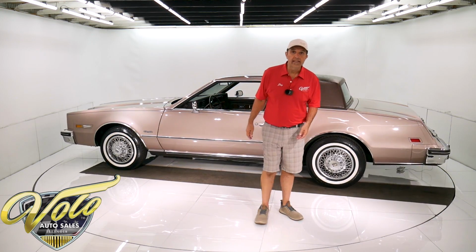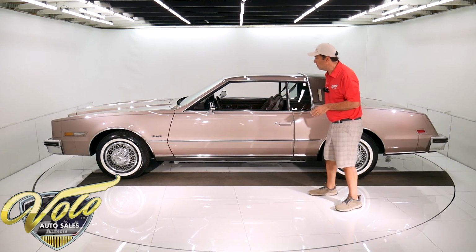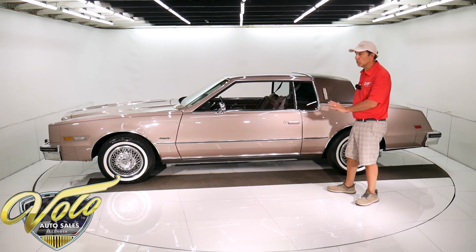The exhaust is in excellent original shape. It's got the catalytic converter. It's not rotted through. It's a nice exhaust system. It sounds quiet as can be.